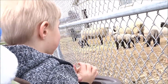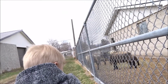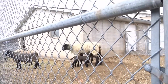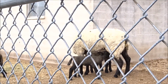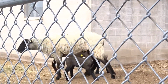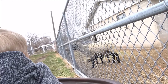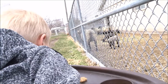Look at the babies, Max. Look how tiny they are. Look at that chicken running away. Look at that little lamb, Max. Look at the baby. He's getting his milk from his mama. See? Look. Look how cute. Those little baby tinies. Look at the baby looking at you, Max.